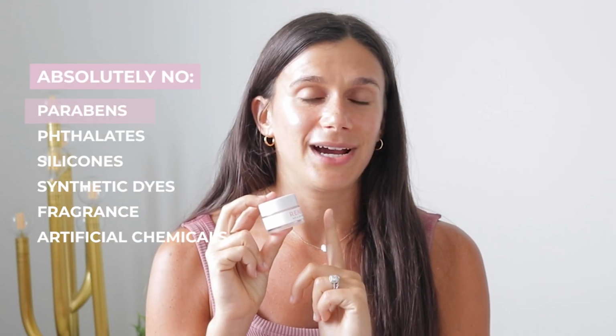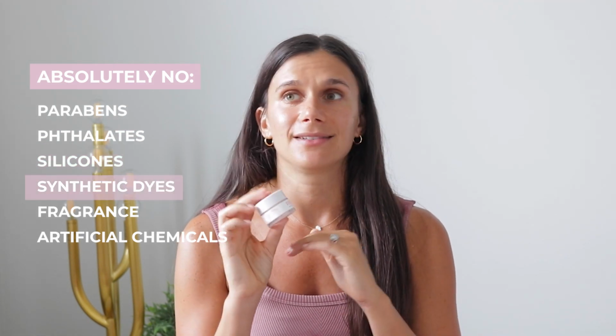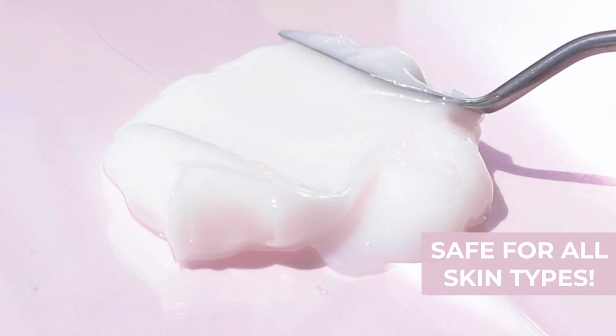It's very important that you guys know I made it without artificial ingredients that your skin does not need, especially since this product is going under your eyes and a lot of people can get irritated. So this is actually perfect for all skin types.